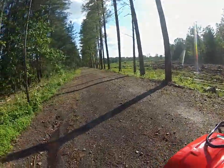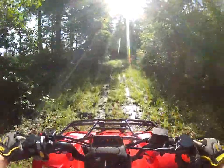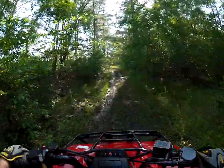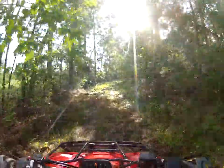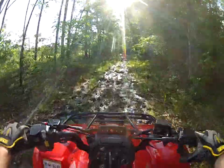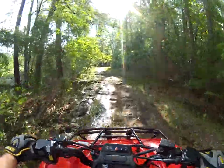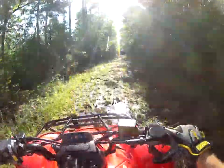Now we're back on the railroad. I'm just riding down Linwood's path now. Pretty wet, as you can see. Path is wet. Almost like all the water ran down the hill of this path here during the rainstorm.